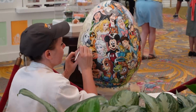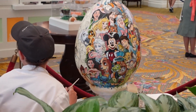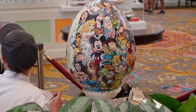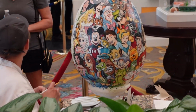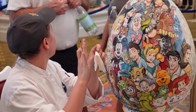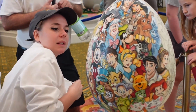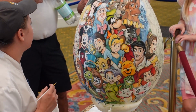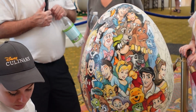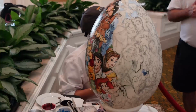Okay, right here we have a Disney artist painting one of the eggs. How cool is this? Right now she's painting Maximus, and it looks like she's slowly been working around getting the right place. Look at all those characters. So many characters that are happening right here. The Beast. I love the hippo. There's Pooh. Oh my god, there's so many. Simba, Mickey, of course. A fairy godmother. Jasmine.